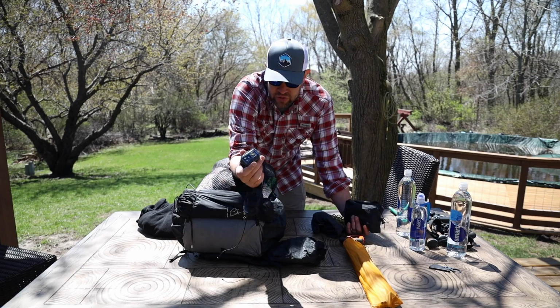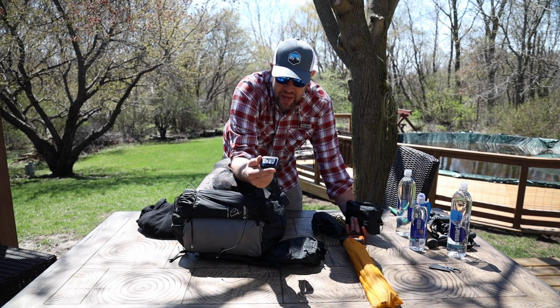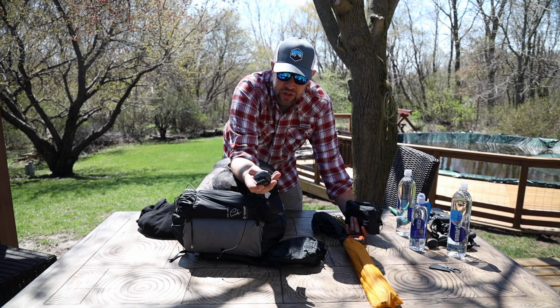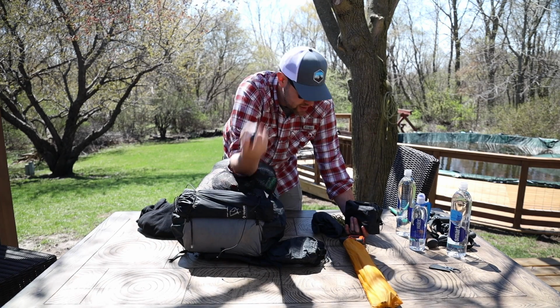The headlamp I'm bringing on this trip is the Black Diamond Revolt. I love this headlamp mainly because of the longevity of the battery. So this thing will literally last me a week solid. So I love this thing.